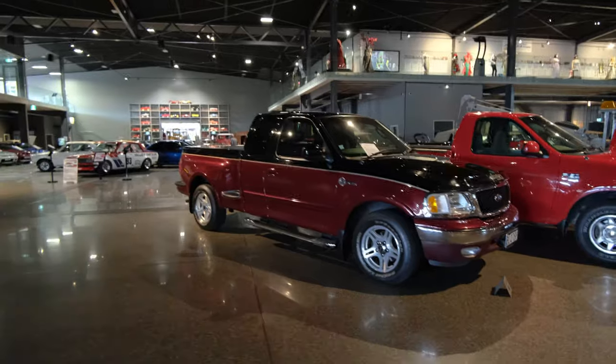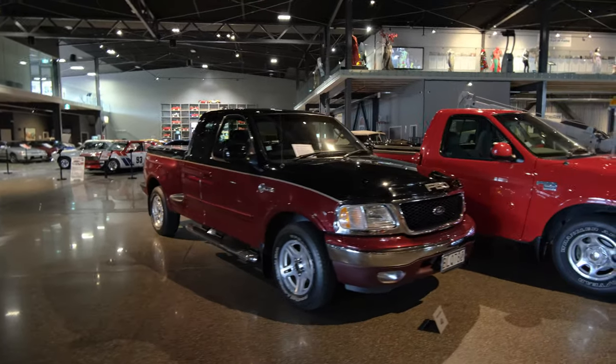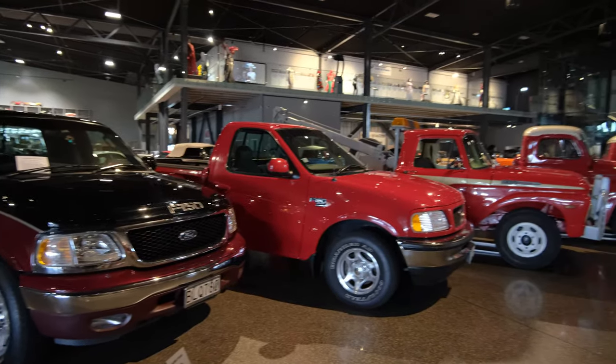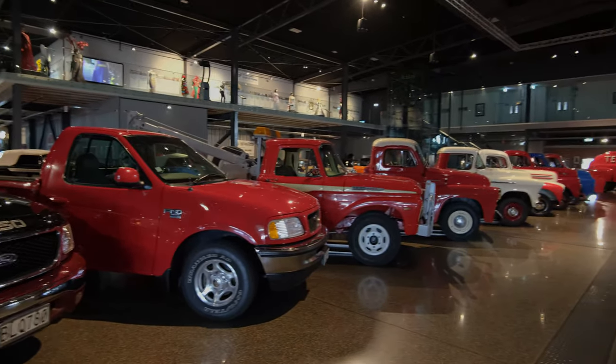But as I said, if you ever find yourself down in the bottom of New Zealand, Invercargill, check this place out. It is worth seeing. And there's a really good cafe, so yeah, win-win.